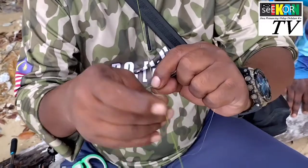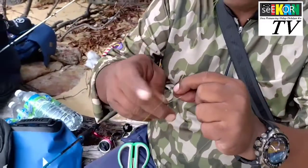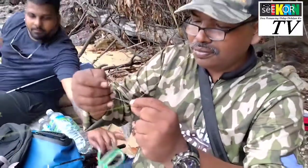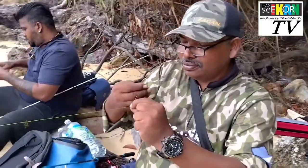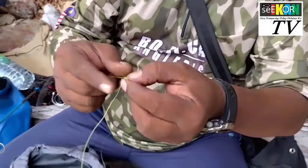This is our brother Johan doing this FG knot. It's an easy task for experts like him.